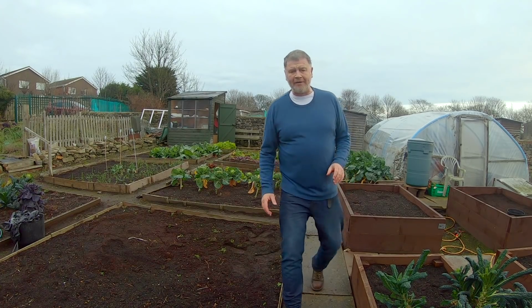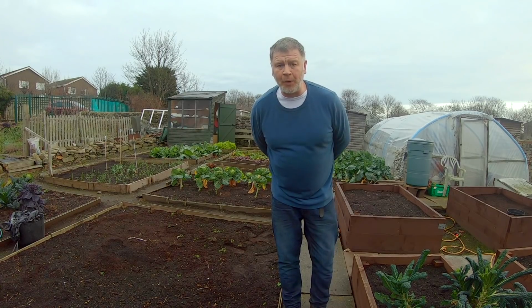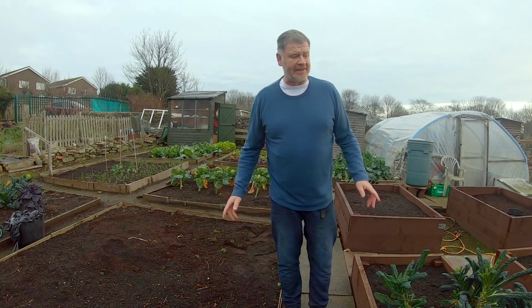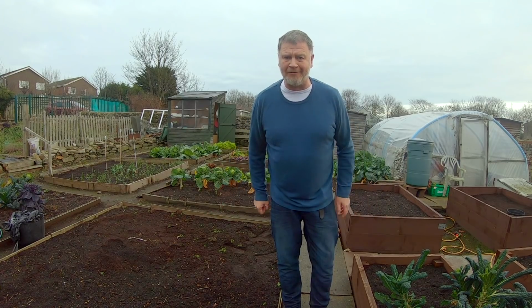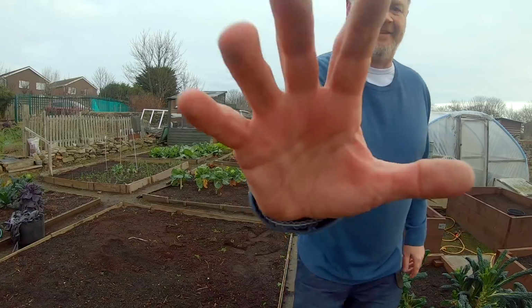Right then, now I haven't done this for a while, but I thought we'd have a little allotment tour. It's January 2019, and the last time I did this was actually in November, so we missed December purely because of the Christmas and the man flu bug. But come on, let's go and have a little look round.